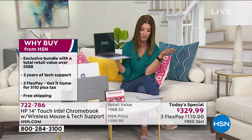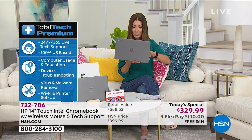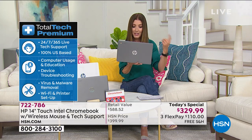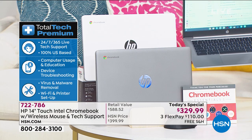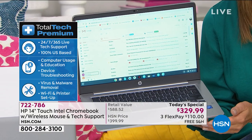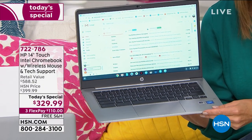That is an additional value that you would spend extra on, right, when you shop at retail. They want to make you add tech support to your computer offer. We're including the tech support, so there are no extras to buy. There's no virus or security software you have to buy monthly or yearly. You don't have to worry about any of that because everything you need is right here at your fingertips. So if you can use a smartphone, you can use this laptop. So jump right in. Make sure that you're getting one today. They are going very, very quickly.